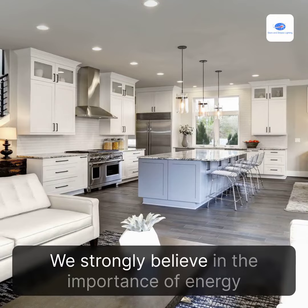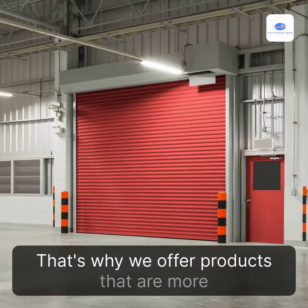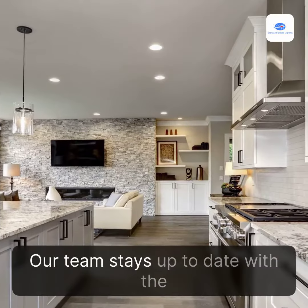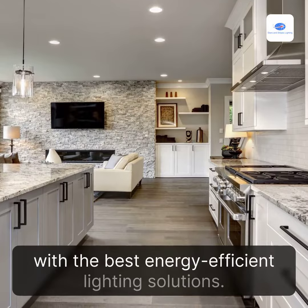We strongly believe in the importance of energy efficiency when it comes to lighting. That's why we offer products that are more efficient than traditional options, helping you save energy and reduce your carbon footprint. Our team stays up to date with the latest products on the market to provide you with the best energy-efficient lighting solutions.